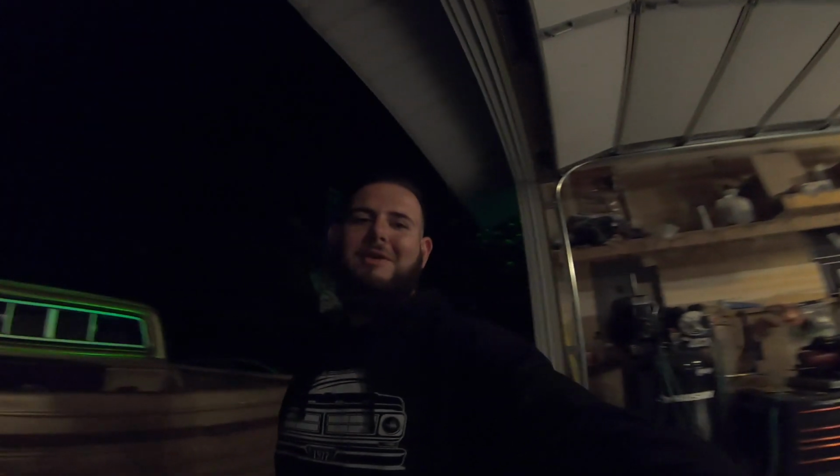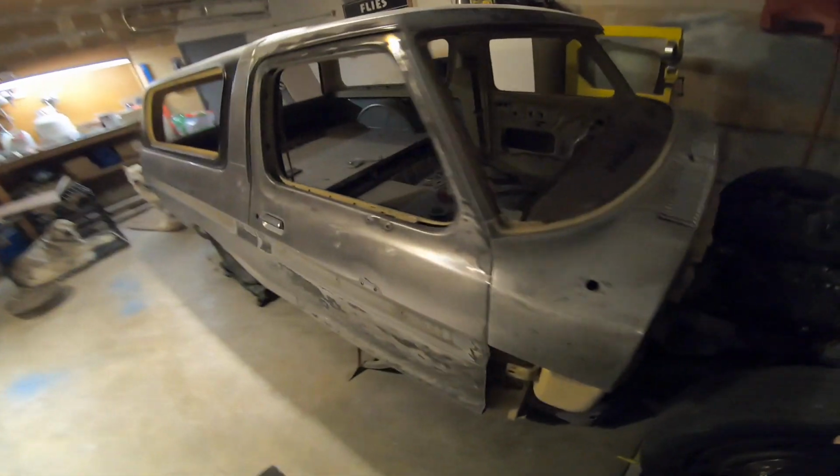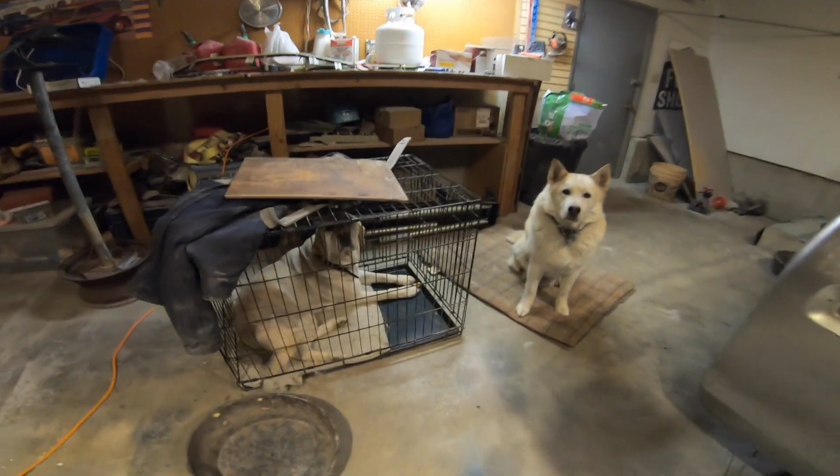Alright guys, so we pulled up to Devin's house a couple hours ago. We recorded a podcast. It's actually going to go live tomorrow. And now we're going to switch out the bumper on Goldust. I actually got the chrome bumper for it, so it's going to be pretty cool. But let me show you a little bit of what Devin's got going on. He's got an awesome Coyote powered two-wheel drive Bronco here in the garage. He's got a couple little puppies over here.